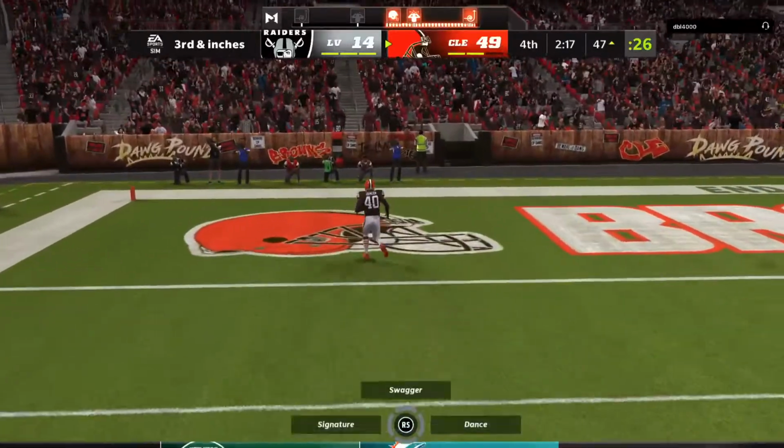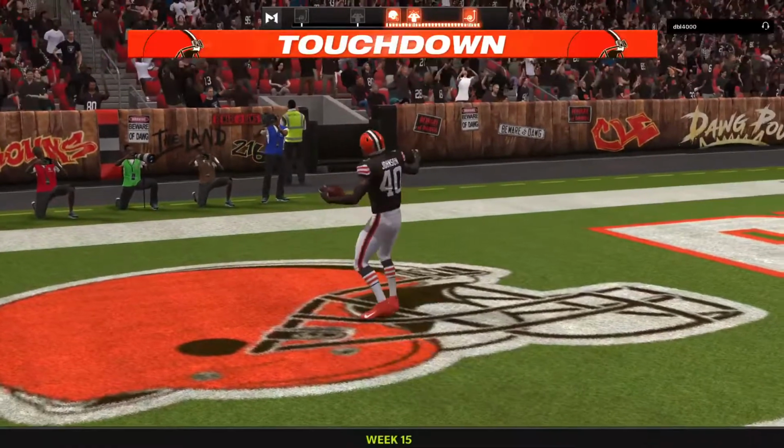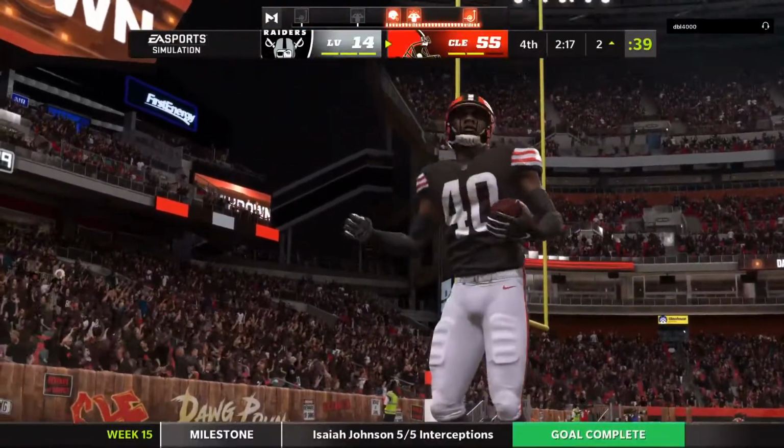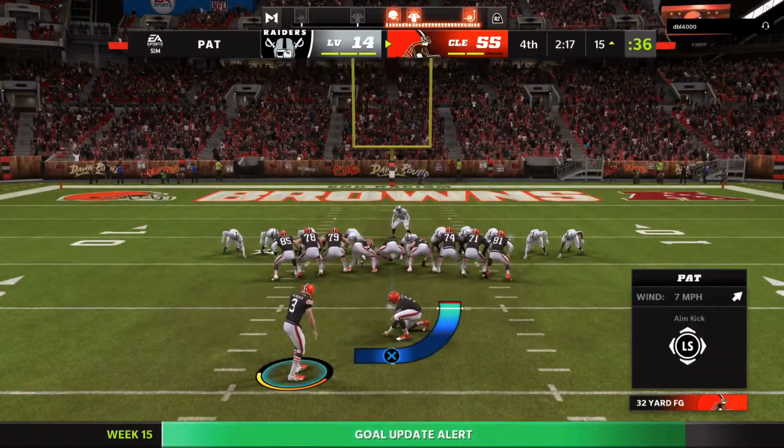and he takes this one back into the end zone. And the Browns get six, which makes that scoreboard even more lopsided.